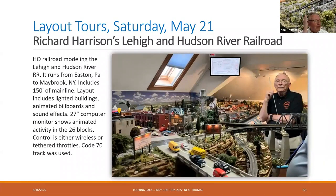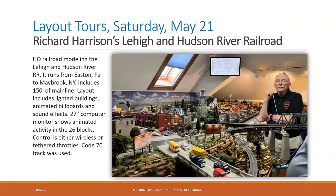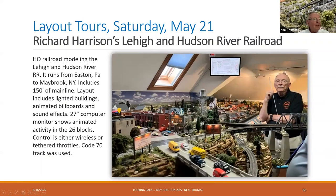This is Richard Harrison's layout. And while you're reading that, I'll note here the lighted buildings, lighted billboards, lighted signs everywhere. He was an engineer, as I recall, for Delco/Delphi in Kokomo. So very interesting electrical work he's done. You'll see more in a minute.